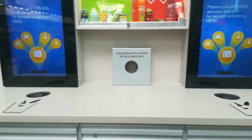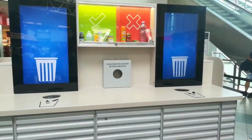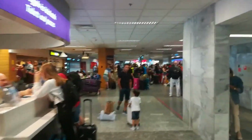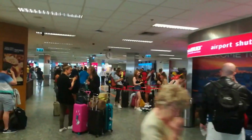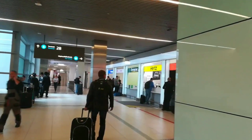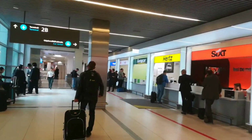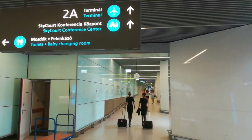Good to know that you can pick up those little plastic zip bags for your liquids for free here. Some airports actually charge you for this. Most of the time there are huge lines at security. However, you are free to choose which terminal to access transit from. So you can simply walk over to the other terminal through this not too well marked corridor and just pass the security checks there. Typically, Terminal A is less crowded.